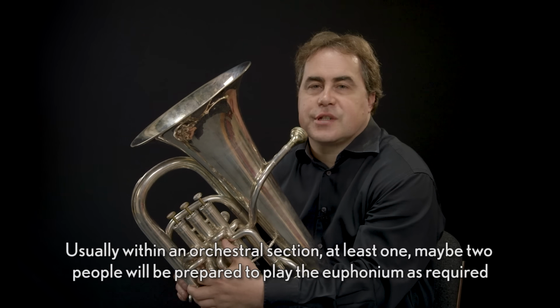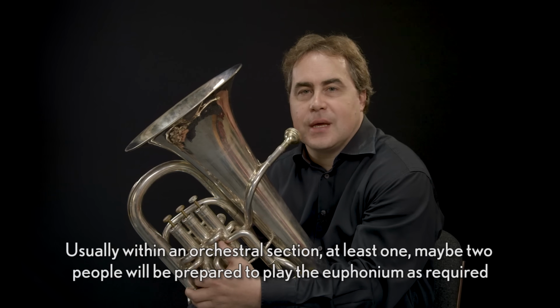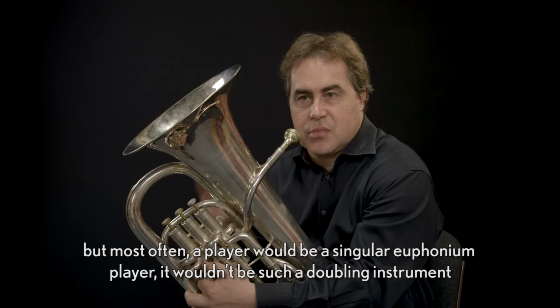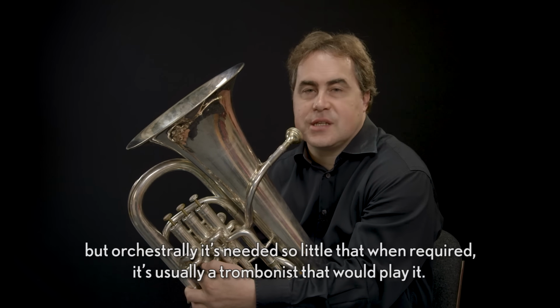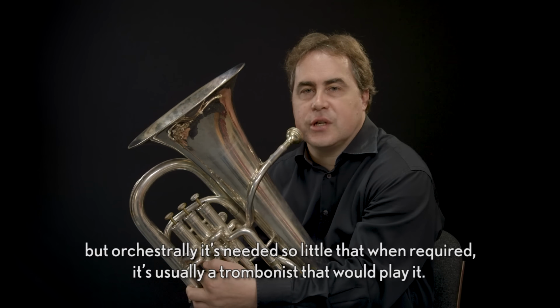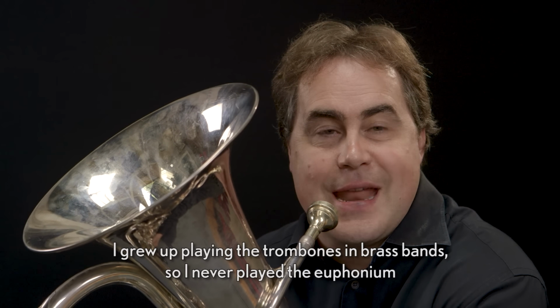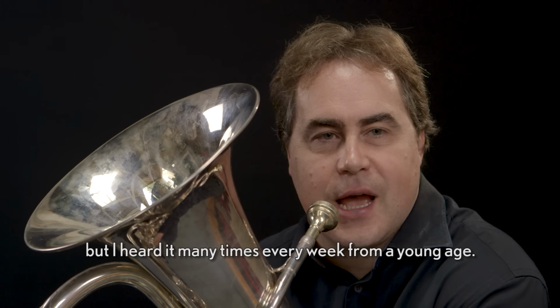Usually within an orchestral section, at least one, maybe two people will be prepared to play the euphonium as required. But most often a player would be a singular euphonium player. It wouldn't be such a doubling instrument. But orchestrally it's needed so little that when required it's usually a trombonist that would play it. I grew up playing the trombones in brass bands, so I never played the euphonium, but I heard it many times every week from a young age.